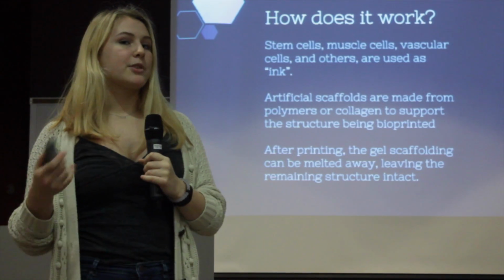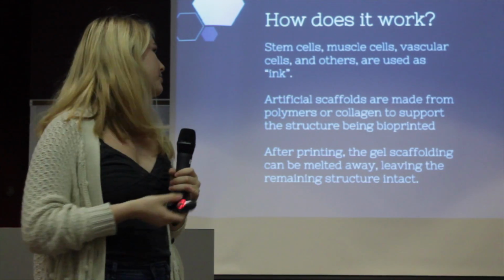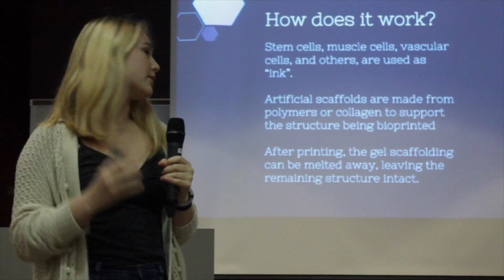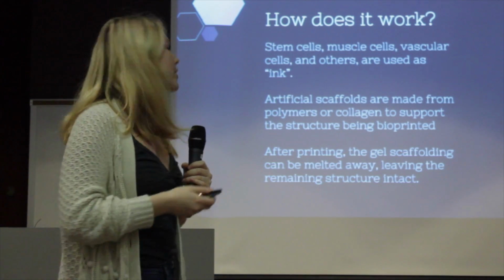So they kind of collapse underneath themselves. So what scientists basically do is they make this gel scaffolding. It's kind of like a bath for the 3D printed material to sit in. So it gives it this structure and it helps it stand on its own. And then once the structure is completely printed, they can melt away the scaffolding, and then the structure remains on its own.